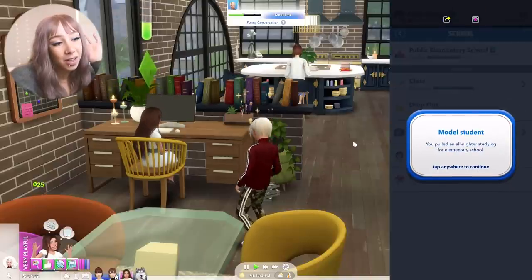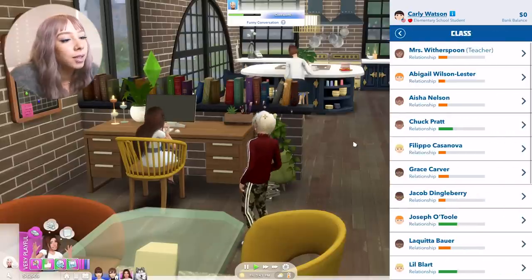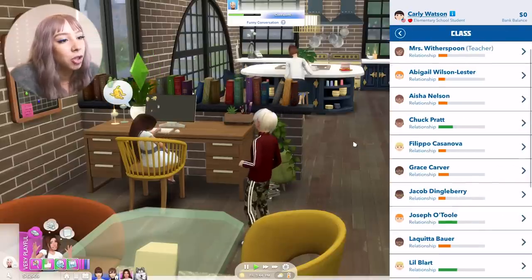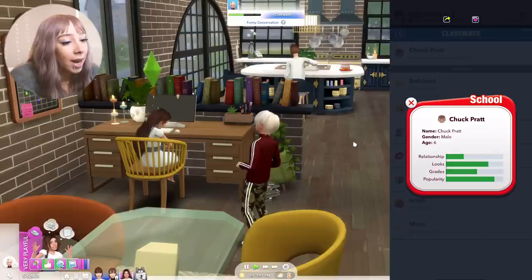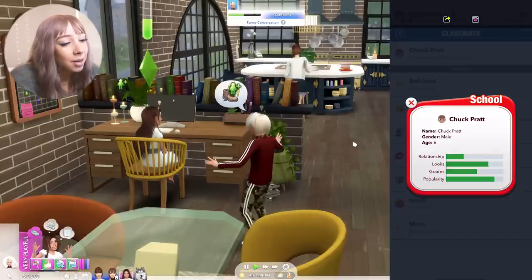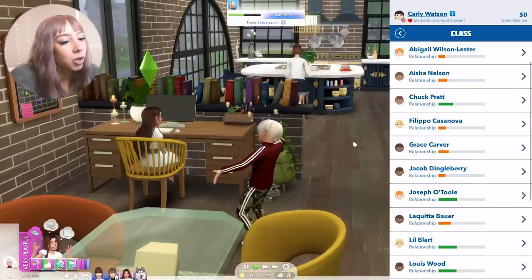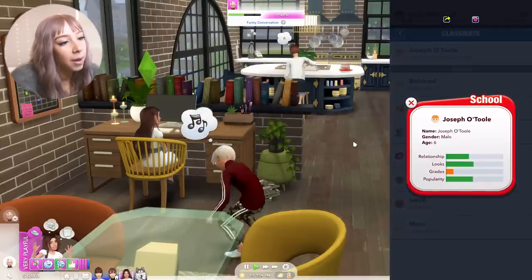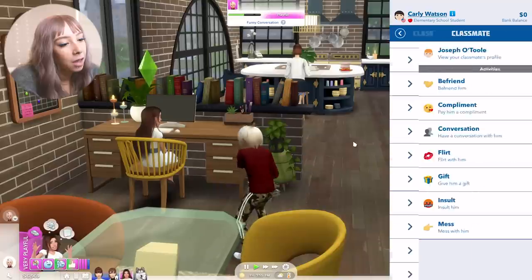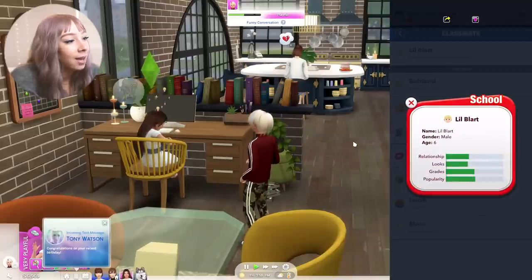Doesn't look like it's helping though. Studying harder, like her thingy isn't going up. Let's see who else is in her class. She's good friends with Chuck Pratt. He's popular, he's got good grades, he's got good looks. Who else? Joseph O'Toole. Okay. Lil Blart. Lil Blart. Okay.